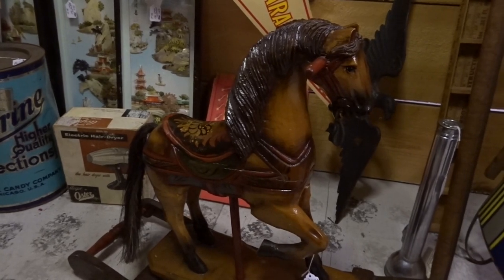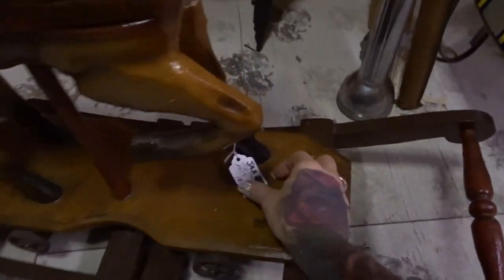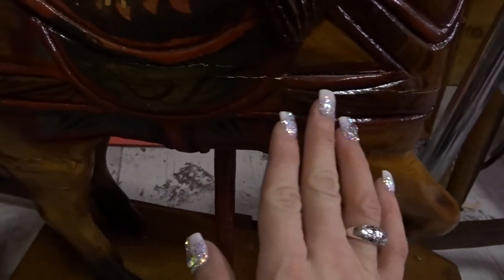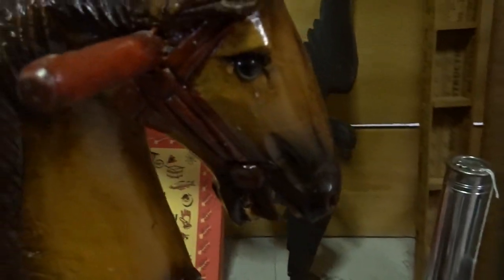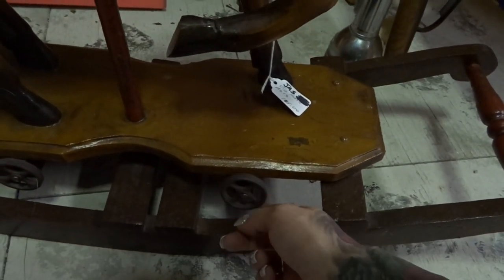Now here's a beautiful piece. Look at this wood-carved children's rocking horse. I don't know if you'd actually put a child on it. It looks a little tiny, but maybe you could have. Now they are asking $185. This booth is having a 20% off sale. And honestly, I just haven't seen one like this too many times in my life. It's hand-carved and hand-painted, and it's got the tail. Look at the details in the mane and even the face. That is really fun. It's even got the little wheels. Yeah. I love this.